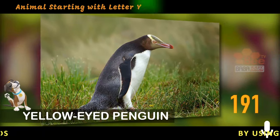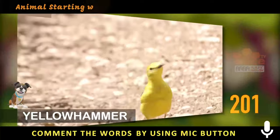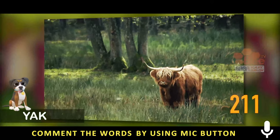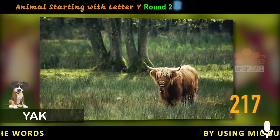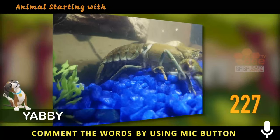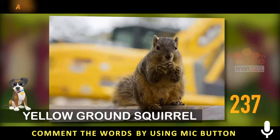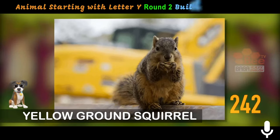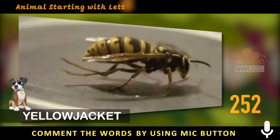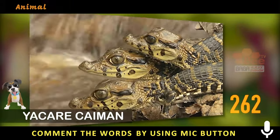Yellow-eyed penguin. Yellow hammer. Yak. Yabby. Yellow ground squirrel. Yellow jacket. Yakari caiman.